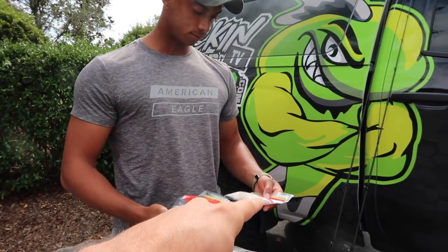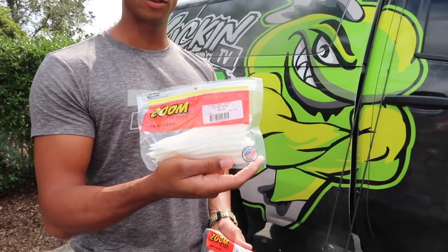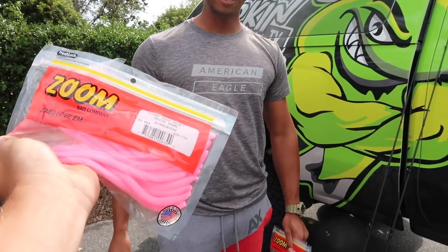White's gonna do it. All right, so do you think just the white worm, or you think the white fluke's gonna win too? I mean, the white fluke might kill it too, but I honestly think the drop shot with the white worm is gonna do it. But do you think the white worm's definitely beating the pink worm? Honestly, I don't know. I think the pink worm's gonna beat the white, and then the white fluke's gonna beat the pink fluke. I don't know, I guess we'll see.